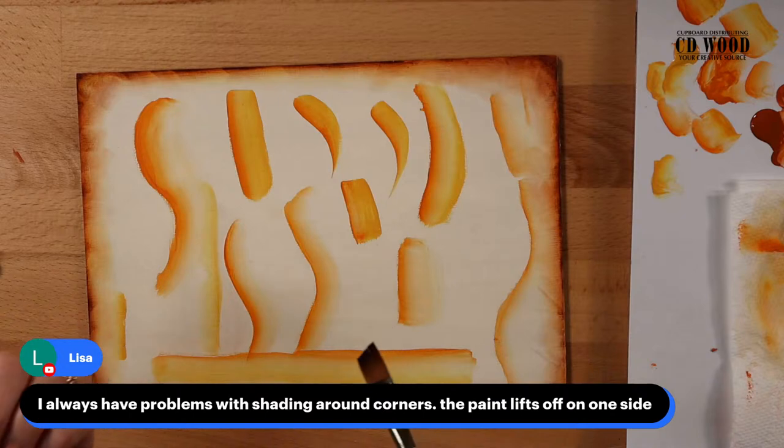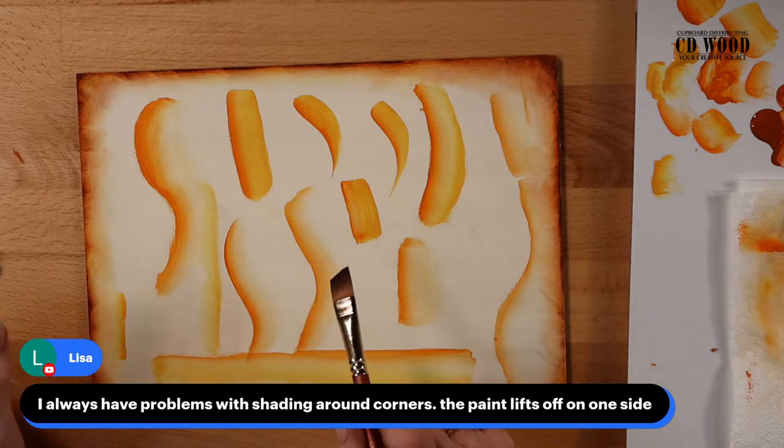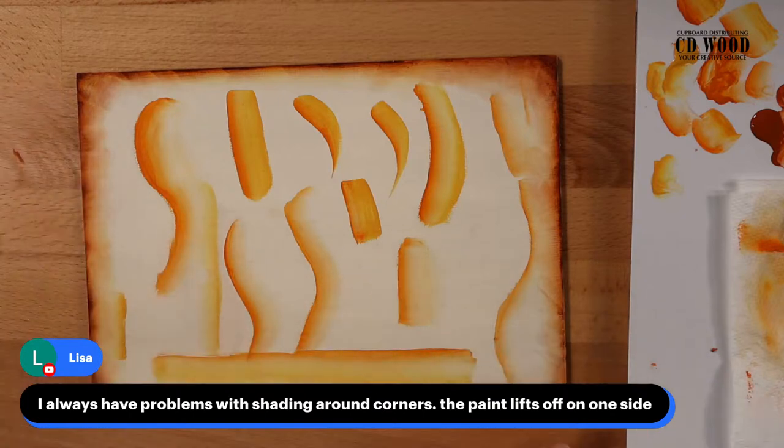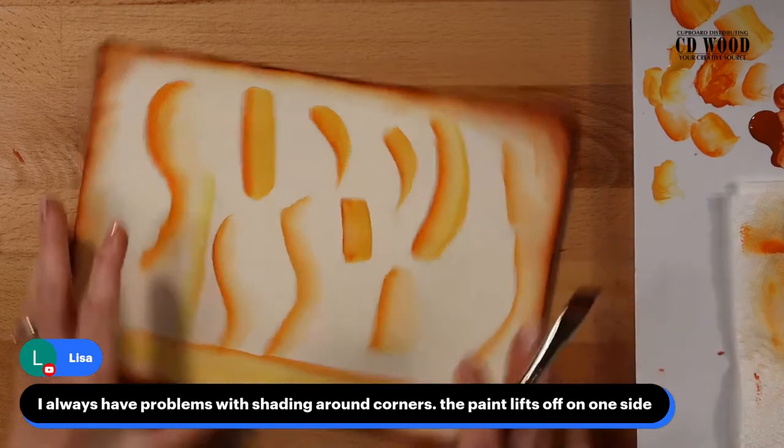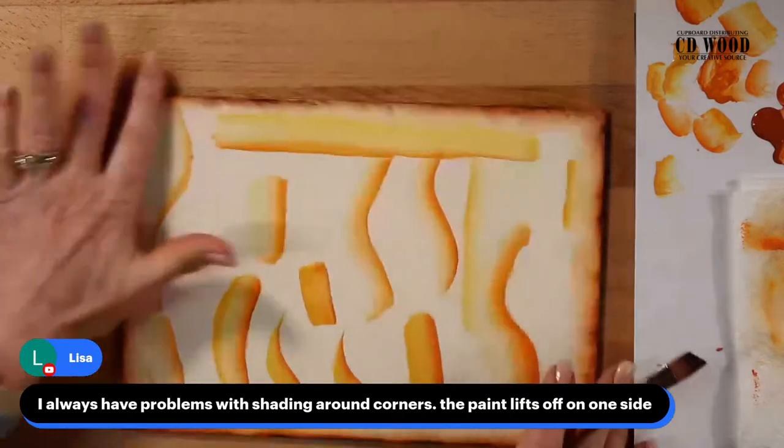enhance the float ability. Lisa is watching on YouTube, says, I always have problems with shading around corners. The paint lifts off on one side. Okay, when I go around corners, is this dry?